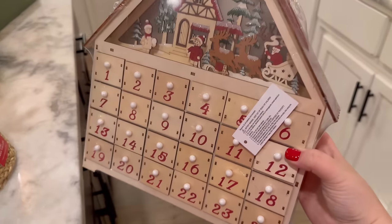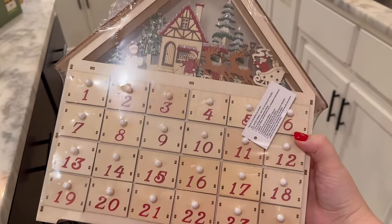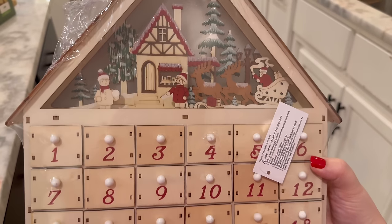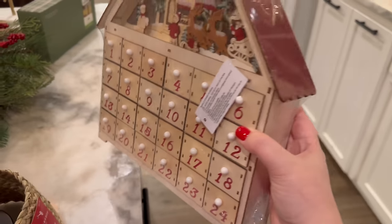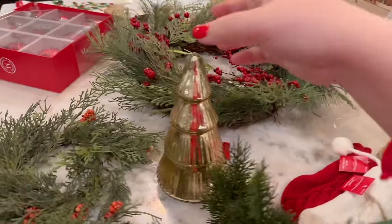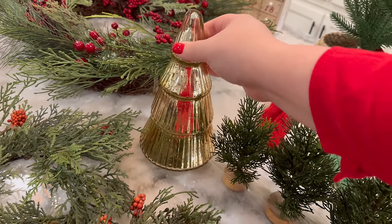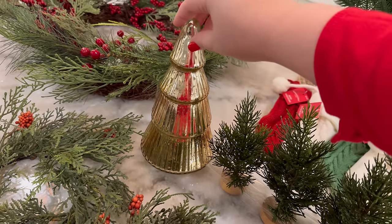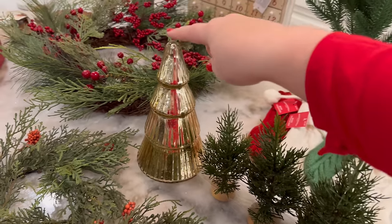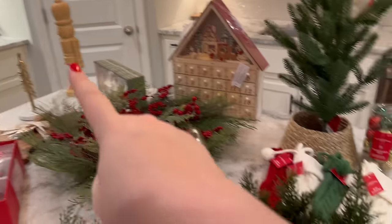I've actually been eyeballing this for a little while at TJ Maxx, and I love it. It lights up, and I got some Hershey Kisses to put in it, and I think the girls will be really excited each morning before school. I don't know if I mentioned that I got this candle at TJ Maxx. Not like I needed another candle, but I love the mercury glass, and I love the tree candles. Also, I have this, the nutcracker, that little tree, and what else?